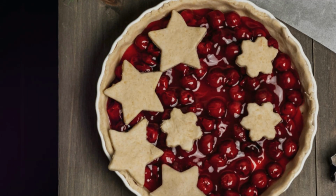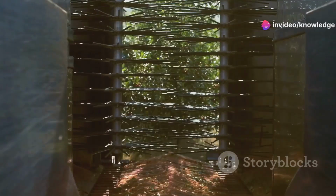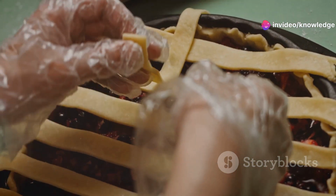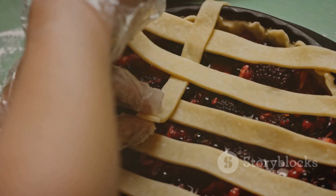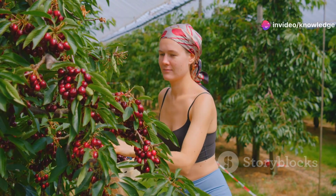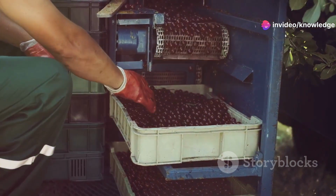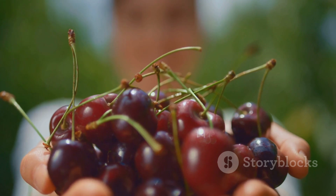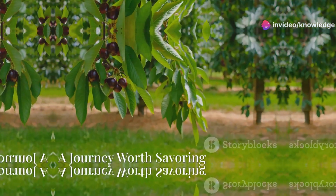And here's another juicy tidbit. The world's largest cherry pie weighed over 35,000 pounds. That's heavier than a fully loaded school bus. It was baked in Michigan, a state known for its cherry production, and required a team of dedicated bakers and a whole lot of cherries. Speaking of cherry production, did you know that Turkey is the world's largest producer of cherries? They produce millions of tons of cherries each year, supplying the world with these juicy gems. From the United States to Turkey and beyond, cherries are a truly global fruit, enjoyed by people all over the world.